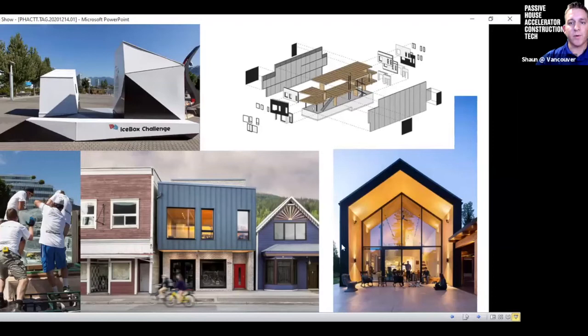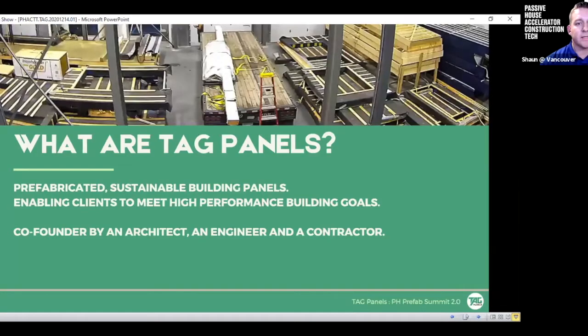So two beautiful projects. And David's been involved with passive house for many years and decided to connect with some fine gentlemen to create a prefab company. And so here we are, we've got TAG Panels. David, you want to just speak briefly about this, how fast you guys have moved in the last year to get this thing up and running?